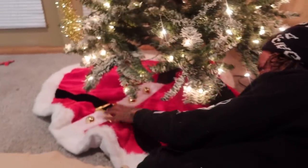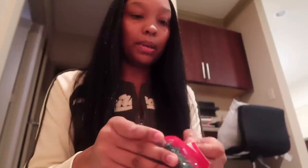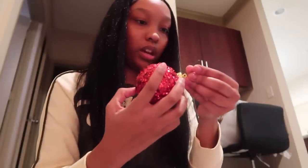Putting the little Santa skirt up. It's so freaking cute. I'm finna put the things in these ornaments so you can put them up. I bought some from Hobby Lobby, but y'all, I don't know where they at. I think they in my car. I ain't got no clue where they at, and I bought them. So we just got some from Dollar Tree today and put it up there like that.